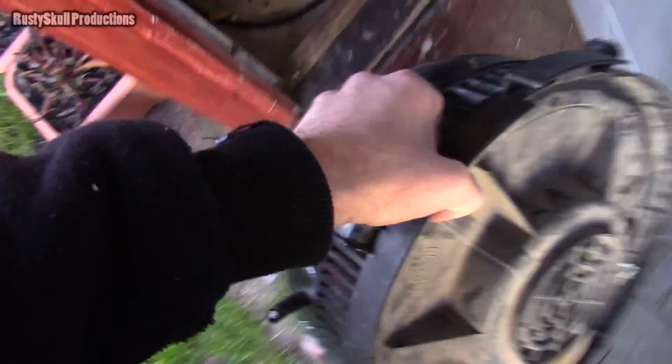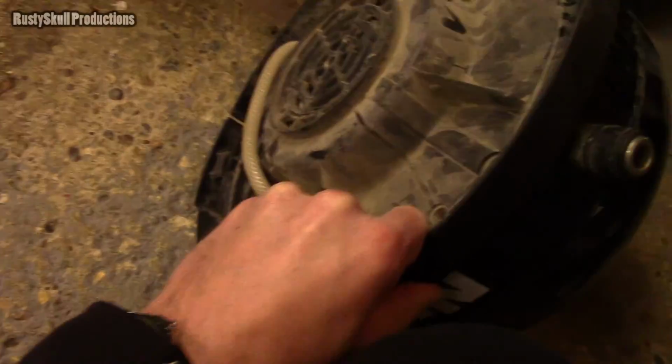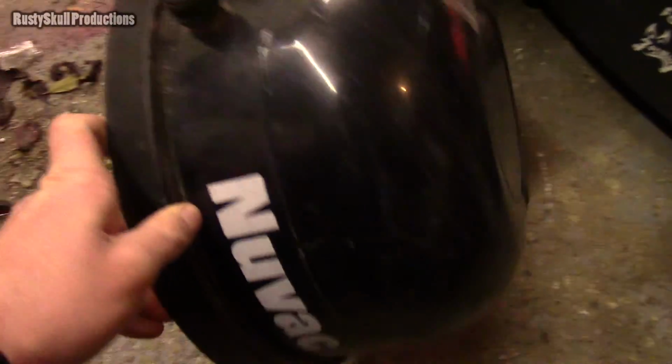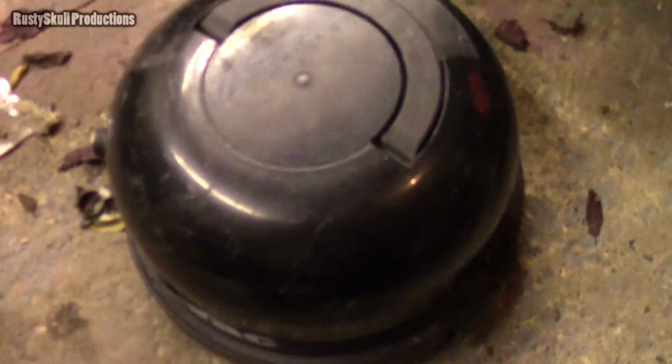But we've got this motor. This is probably quite an old one. It was actually dripping when I picked it up, the Nuvac. It was absolutely dripping. It's dusty on the inside because it was sitting like that in a scrap bin. Cool, that's going to be a good bit of packing. Lovely. Got some bags as well.